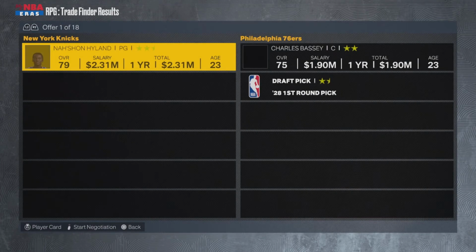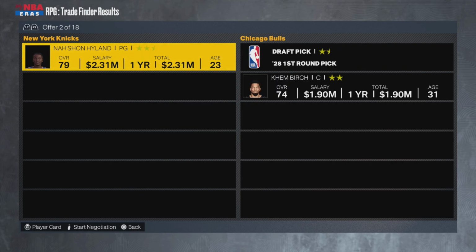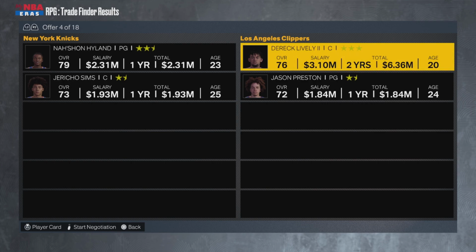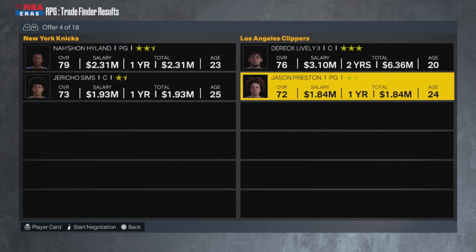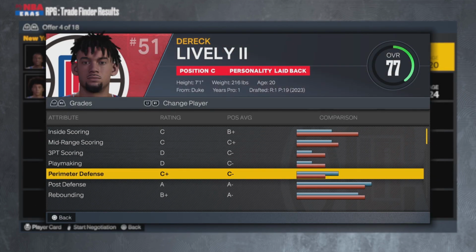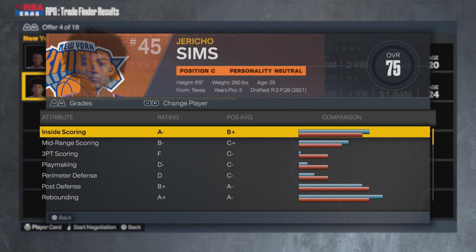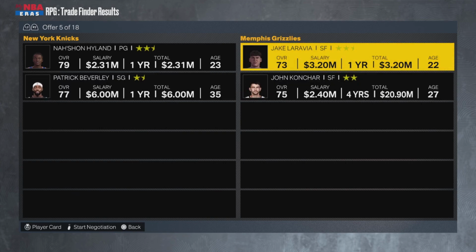So again, if we just look at Highland, and just looking at centers that would really move the needle. I know a draft pick would be really cool. And even Derek Lively, boy, that's exciting. That's an upgrade over Sims. But we're taking a massive point guard regression, and I believe Lively doesn't have that good of a potential. It has only a C+ potential. I still like Sims better than Lively, right? So even a trade like that just doesn't make sense.